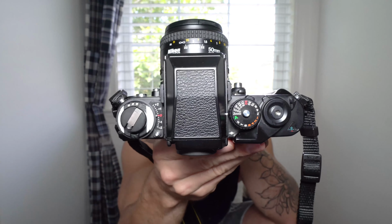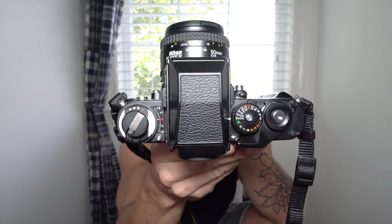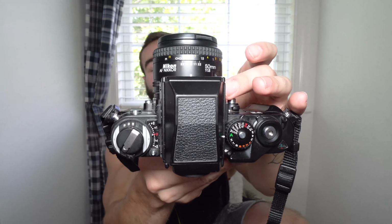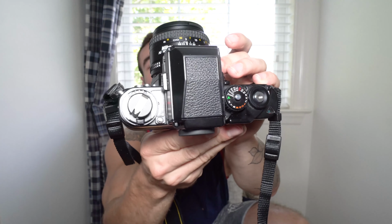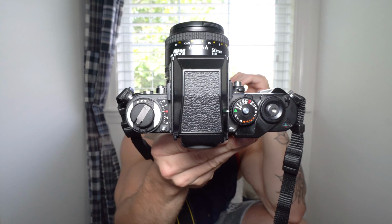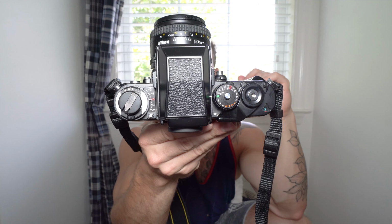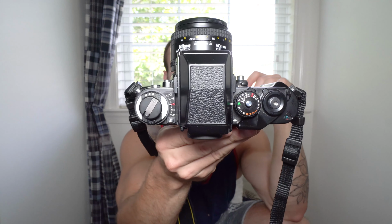Some of the more important features other than its build quality is the shutter speed. The shutter speed can go to 1/2000th of a second. And it also has an automatic mode, but it's not actually automatic. I mean, it's aperture priority. So you can change your aperture and the camera will read the aperture and then change the shutter speed accordingly, which is pretty cool. I like to leave everything manual, unless I'm trying to run and gun, but I don't really do that anymore.